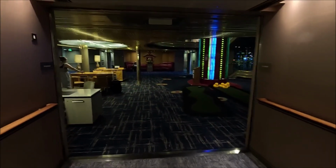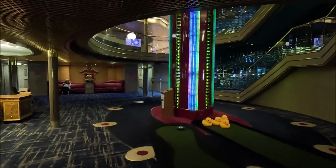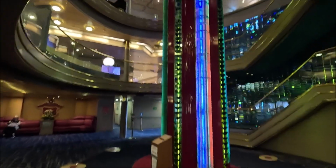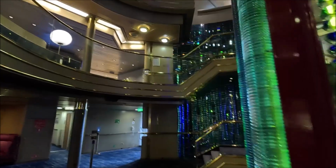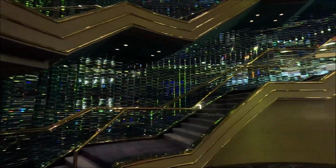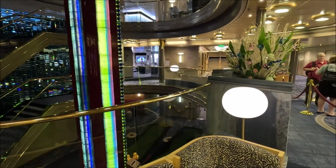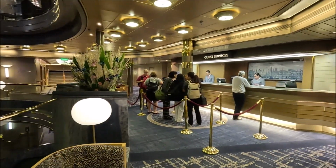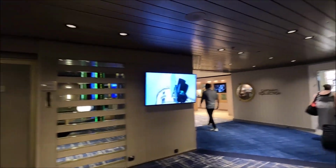So we're just going past the elevators and going into the atrium here. And here's a little light that they have in the middle and a staircase, and this is how you can get up to some of the upper decks on these nice little staircases. We came up the stairs, and at the top of the stairs is the photo gallery and then guest services right here. So let's wander around and see what else we can find.